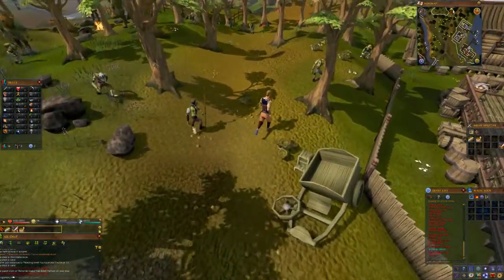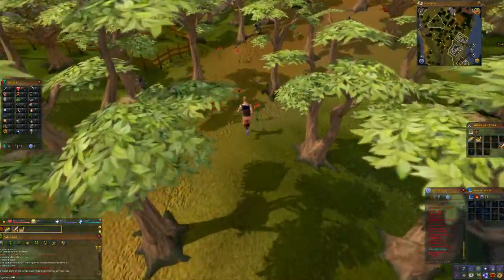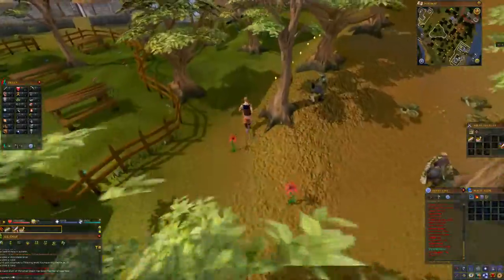Oh yeah, so there's no requirements for this quest. You just need a rope, 6 air runes, 6 water runes, and 6 earth runes.